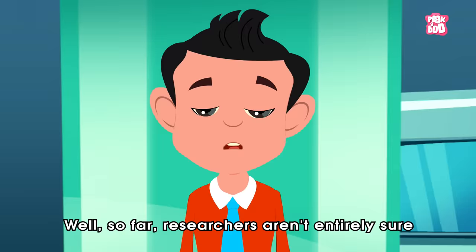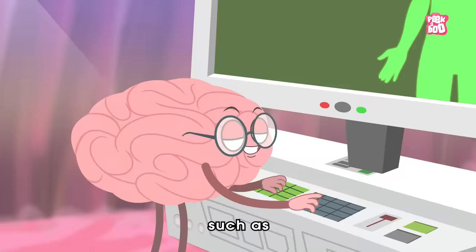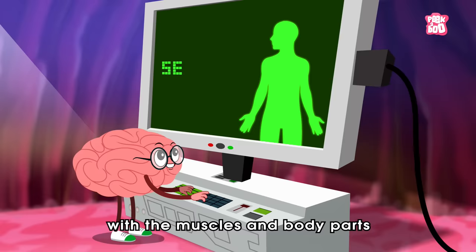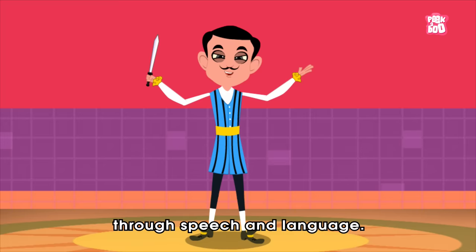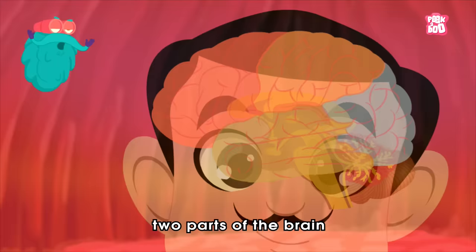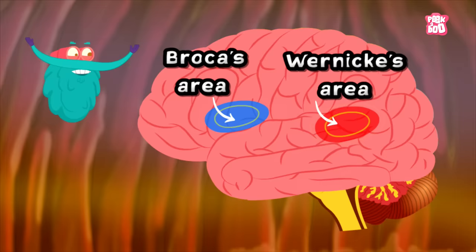Well, so far, researchers aren't entirely sure why some people stutter. But most believe that certain factors contribute to it, such as a problem with the way the brain's message interacts with the muscles and body parts needed for speaking. You see, humans have a remarkable ability to share their thoughts through speech and language. And to make this talking process smooth, two parts of the brain called Wernicke's area and Broca's area play a crucial role in it.